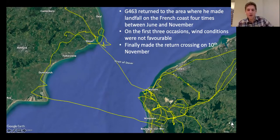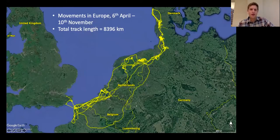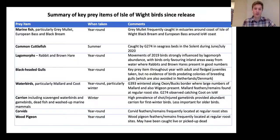It's currently in Norfolk, in West Norfolk, in an area that it had visited in the spring. So there you go. That's its exploration through Europe. And that track length there is actually 8,396 kilometres. So it really does show you how wide they will explore in their first year.